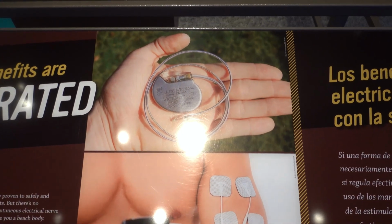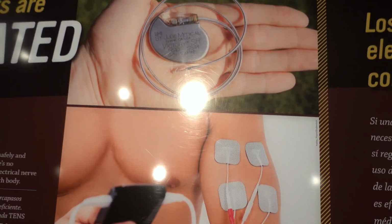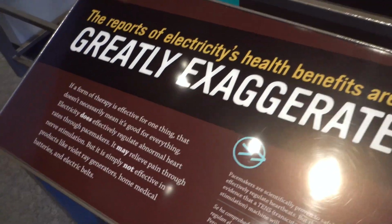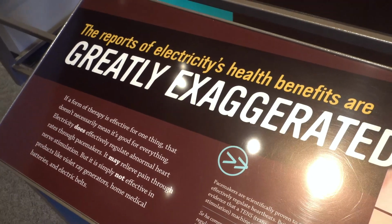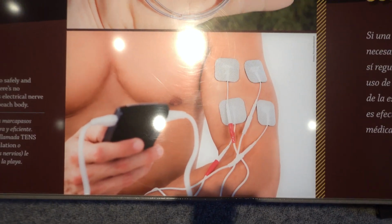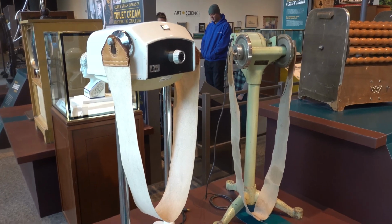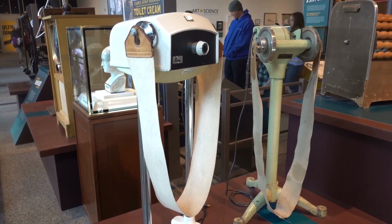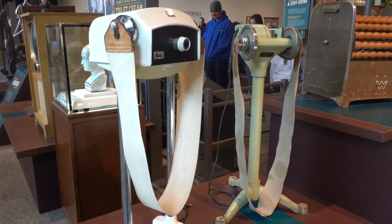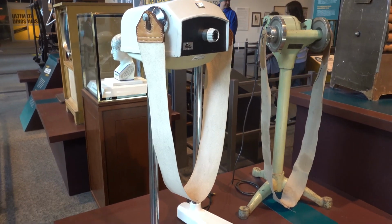And every so often, you always see a new product advertised that talks about the health benefits of electronic stimulation. It's greatly exaggerated. They say, as the sign says, for pacemakers and certain things, it is good, but for most of this kind of stuff, just don't waste your money. Also, we came to find out that vibrations are not great for weight loss. Whenever I see one of these machines, I think of Boss Hogg from the Dukes of Hazzard eating a huge sandwich while standing right on one of these things. I wonder if this is from the show, actually.